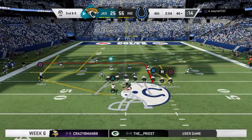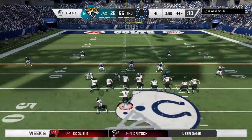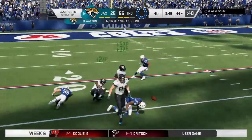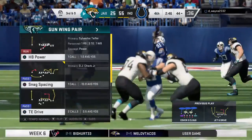Ready. 70, Indy. You're not ready. On 2nd and 9, Watson. And that's going to be incomplete. A lot of contact, no call, and it's 3rd down.